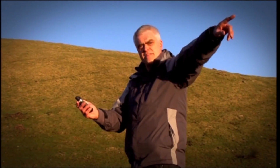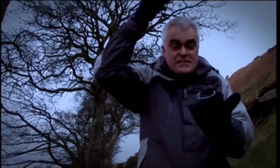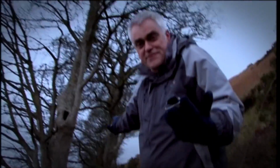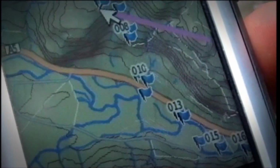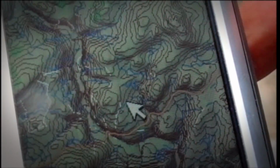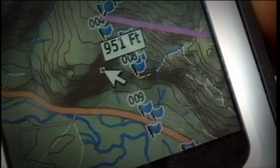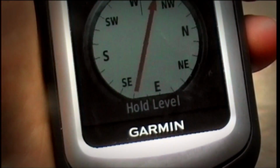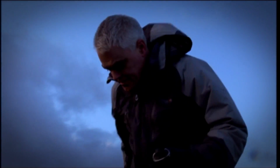See, now it's pointing down there. This is ridiculous. We've been walking for quite some time in this direction, but it's telling me that the car where we started is over there, whereas I know for a fact it's over there. 180 degrees in the opposite direction. The Garmin's fairly basic map does have all the essential features on it. Contours, streams, tracks, etc. It just didn't seem to update quickly enough for me to be sure I was heading the right way.